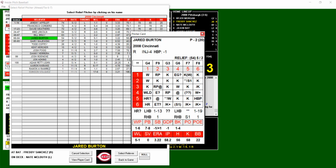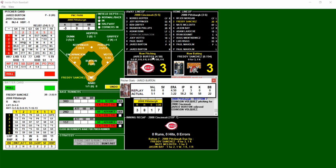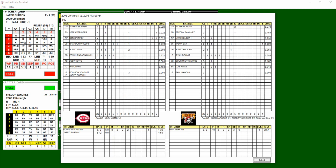Take a look at his card. So Jared Burton will come into the game with a 4.50 ERA. He's got no wins, no losses, a 4.50 ERA, 2 innings pitched, 3 hits, no strikeouts, and no walk. He's got to face off against Freddie Sanchez, Nate McLaughlin, Jason Bay. Taking a look at the stats for Edison, he went 6 innings, allowed 8 hits, 3 runs, 2 earned runs, 2 walks, 5 strikeouts, and 1 wild pitch.